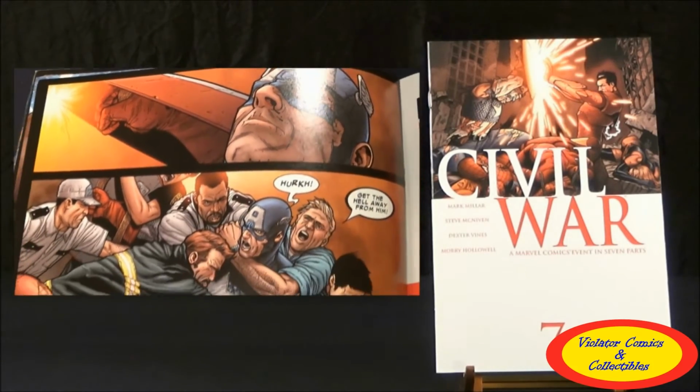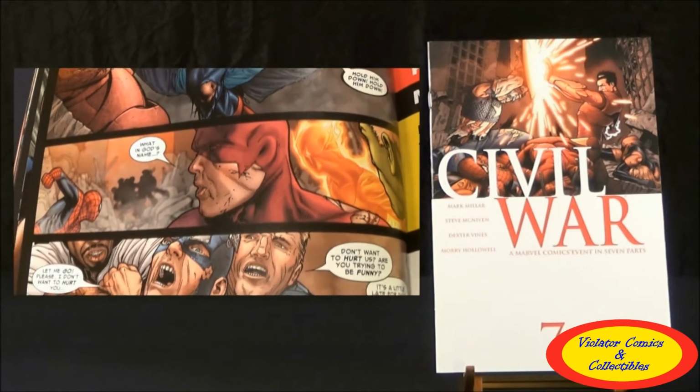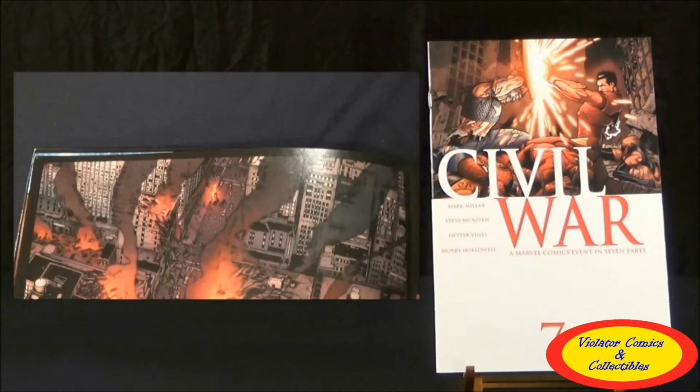Captain America continues using his shield to crack Iron Man's helmet, and just as Captain America gains the upper hand and is ready to deliver the final blow on Iron Man, rescue workers tackle him to stop him.